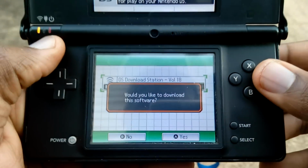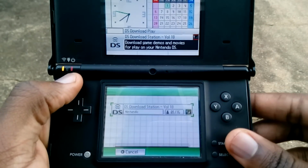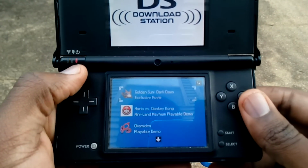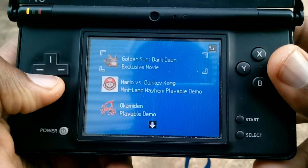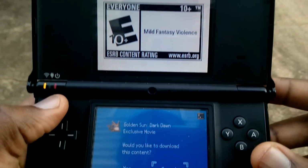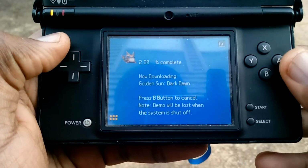Let's go ahead and take a look at what that would have looked like if we were there back in the mid-2000s. Once you successfully download the client, you'll be able to see everything that Download Station has to offer. The two types of items you'll see there is demos and movies. Movies are usually for games that aren't coming out for a little bit later, or for games where the developer just didn't make a demo.